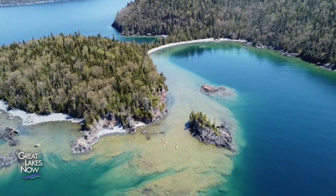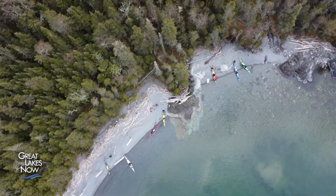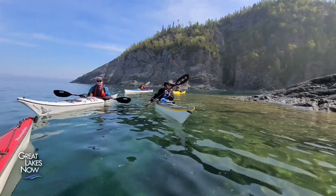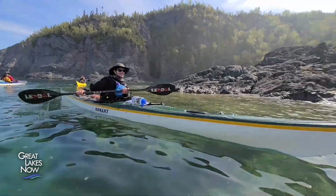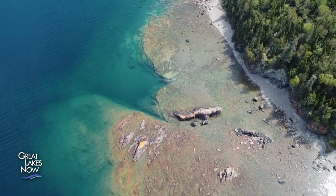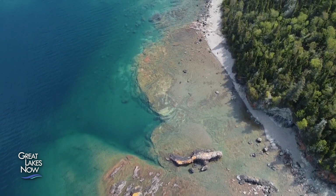Far more remote is Lake Superior National Marine Conservation Area at the northern tip of Lake Superior. Much more pristine forests and a much vaster, larger water in which to experience it. Lots of folks there would also experience island adventures, but in a much more secluded atmosphere, much quieter, more tranquility, lots of opportunity for wildlife viewing and unique coastal features.